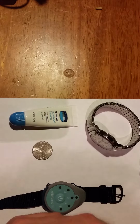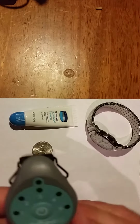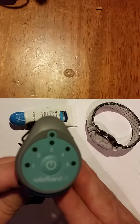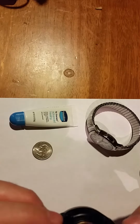So finally, about a year ago, I got one of these. This is something called a ReliefBand. It works very well, perfectly, 100%. This is why I'm actually getting off my butt and making a review here for you.